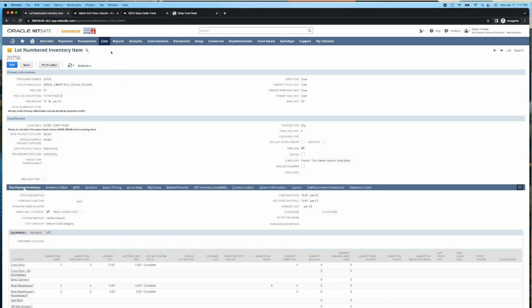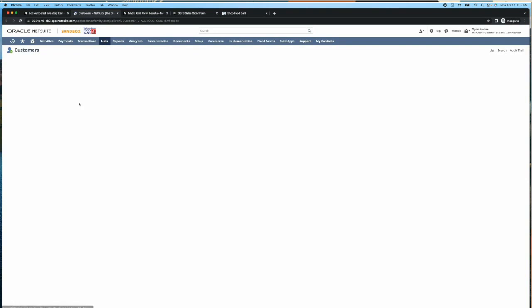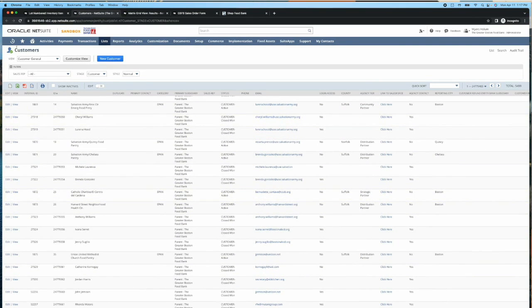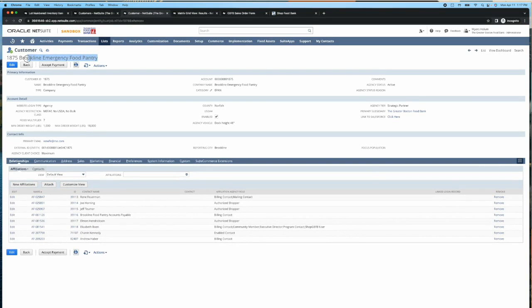And on all of our agency records, I'll just pull up an example agency record here. We also have an agency restriction class. So I'm looking at my agency list right now. I'm actually going to go into my recent records to pull up an agency that I was just working on. And in this Brookline Emergency Food Pantry, I can see that this agency has an agency restriction class of MEFAP, which is our Massachusetts version of TFAP, but they don't get USDA and there's no bulk.